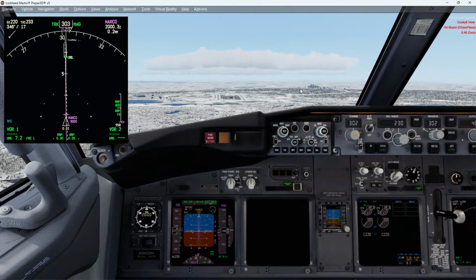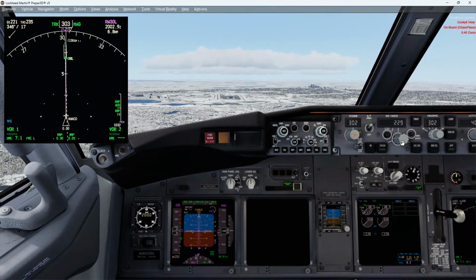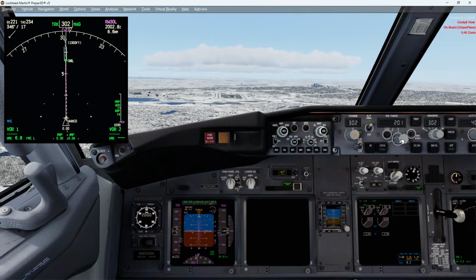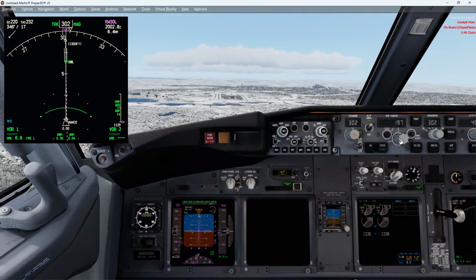United 1014, welcome to Minneapolis. Taxi Alpha, Delta to the gate. Alpha, Delta to the gate, United 1014.